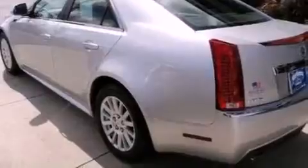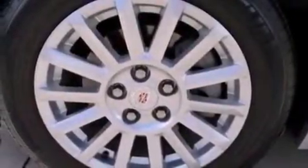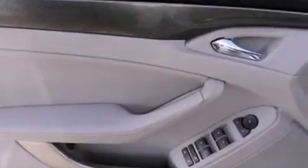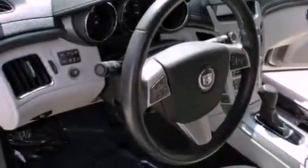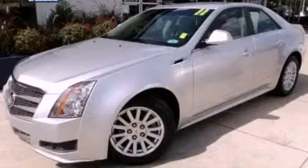The following features are also included: a power driver's seat, air conditioning, cruise control, a leather-wrapped steering wheel, performance tires, an illuminated driver's side vanity mirror, privacy glass, OnStar, heated side view mirrors, and this vehicle has fewer than 19,000 miles on the odometer. Please call us today for more information on this great vehicle.